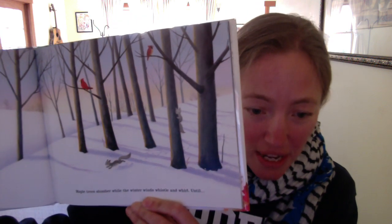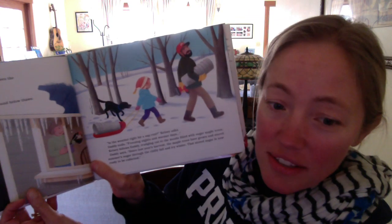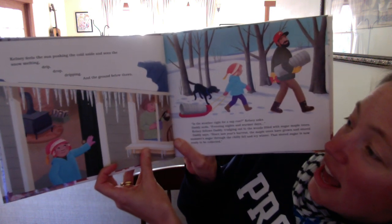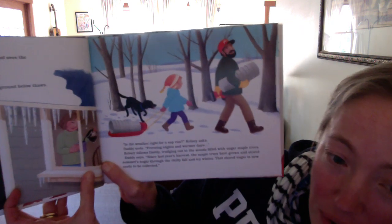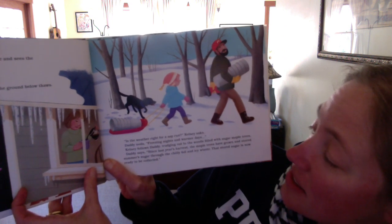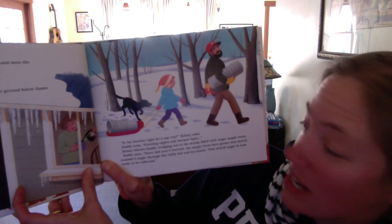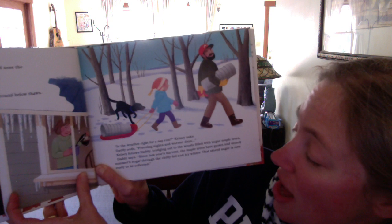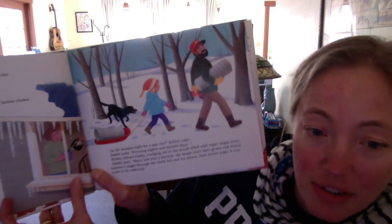Maple trees slumber while the winter winds whistle and whirl until Kelsey feels the sun. Where's Kelsey? There's Kelsey. Kelsey feels the sun pushing the cold aside and sees the snow melting, drip, drop, dripping, and the ground below thaws. Is the weather right for a sap run? Kelsey asks. Daddy nods. Freezing nights and warmer days. Kelsey follows Daddy, trudging out to the woods filled with sugar maple trees. Daddy says, since last year's harvest, the maple trees have grown and stored summer's sugar through the chilly fall and the icy winter. That stored sugar is now ready to be collected.